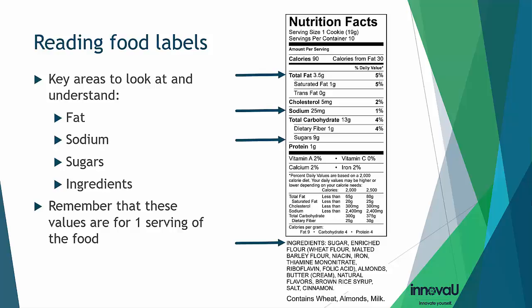And then ingredients. And this one's really big. You want to look for the least amount of ingredients as possible. You also want to look out for ingredients like partially hydrogenated oils and nitrites and nitrates and some of the other ones that we mentioned in the lecture on ingredients to avoid. So you can get to the point where you can glance at these things and within 5 seconds you'll know if something's healthy or not and whether it should be in your cart.